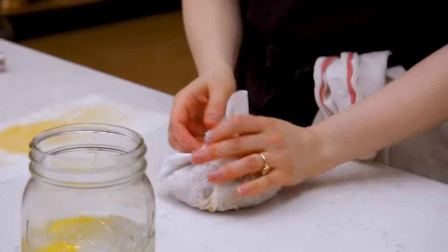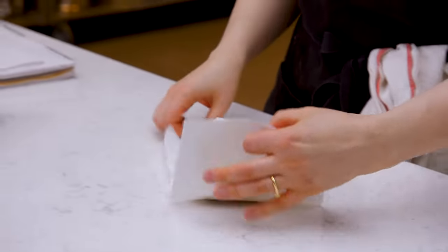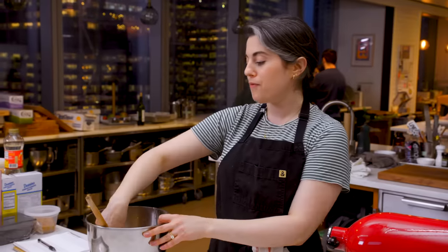Maybe I'll drain it. God, it's soaking through faster than I can tear the paper towels. Maybe it's fine. I'm gonna let it set overnight and we'll come back tomorrow. I'm feeling pretty confident.